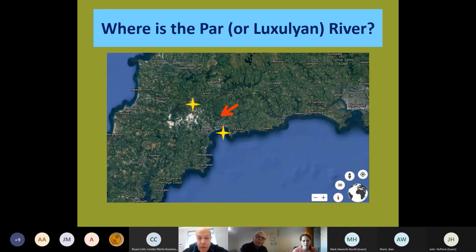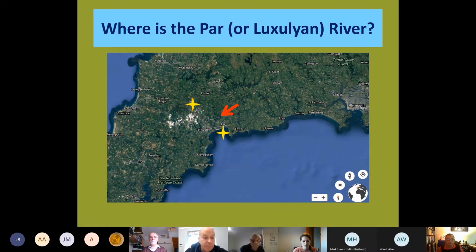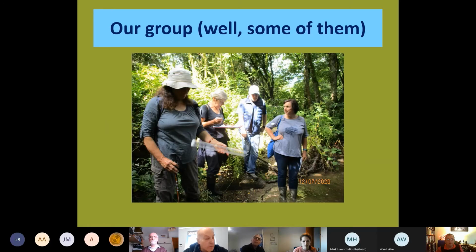The red arrow is pointing to a 2-kilometre section of woodland that is known as Luxilian Valley, which is our home territory, but we are interested in the entire river and its tributaries as well. We've got 8 volunteers, and it all began because the Friends of Luxolian Valley has been carrying out otter surveys for many years, and we just wanted to learn more about our river. So we've been surveying monthly from April, sometimes in pairs, sometimes in larger groups, but we've got a very flexible approach.